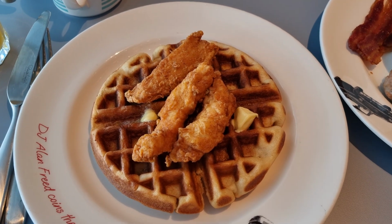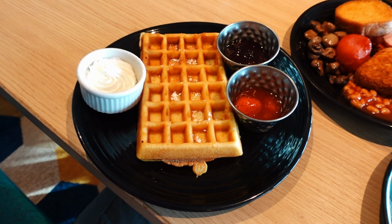That's like a round, that seems like a fresher made one. This seems like one of the pre-packed kind of ones you get. I'd never noticed, Kev, until you actually held that up by your head, how big it actually is. I never noticed on the plate. They are pretty big. It's a big waffle.